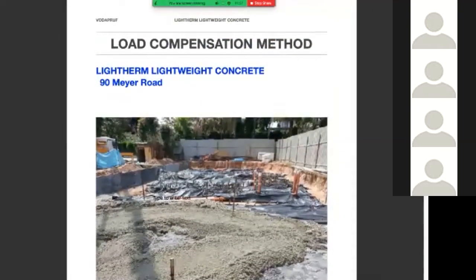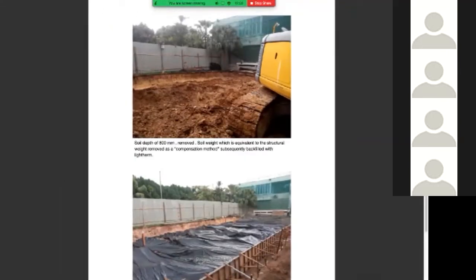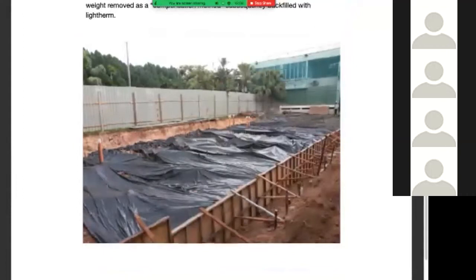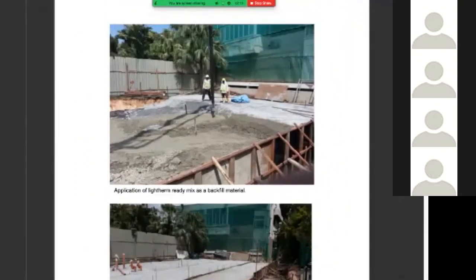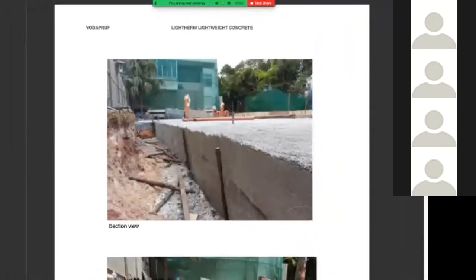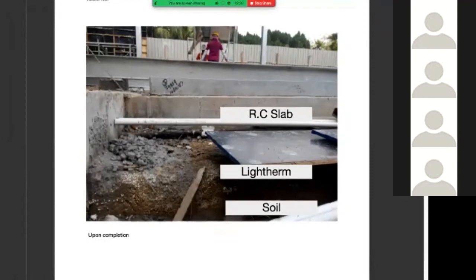How they do it is really simple. Firstly, they excavate the amount of soil that is equivalent to the building load, up to 800 mm, and then they put in a polyethylene sheet, then they backfill with Lightherm as a lightweight ready mix, and then they cast the concrete slab. Upon curing of the lightweight material and the concrete slab, you can see this is true ground.